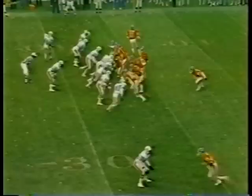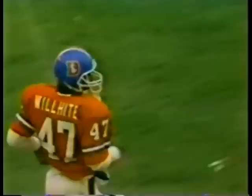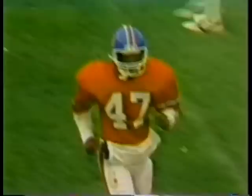Elway, quickie outside to Wilhite. Gerald Wilhite. And he has a first down at the Miami 24. 9 more yards for the Broncos. Shiver made the hit. And the clock stopped with 11:52 left in the third quarter.